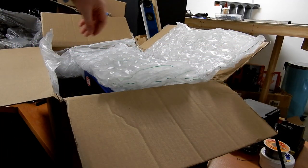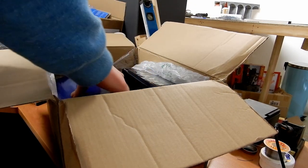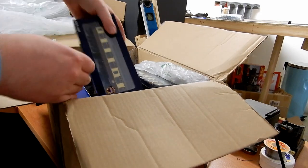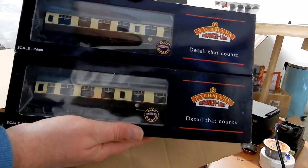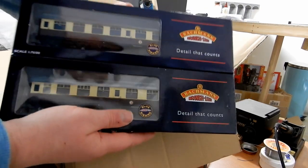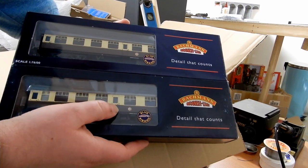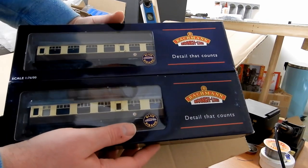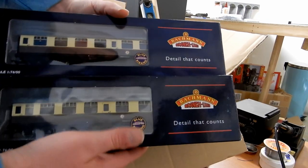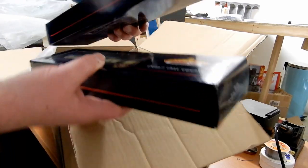The other thing in here is a nice selection of Bachmann coaches. These aren't brand new. These are second hand that I saw at Hattons' website. These were an absolute steal. Not only was the price very attractive, but these are in like new condition. I cannot find these chocolate and cream coaches anywhere at the moment. They're just not in supply. No one's selling them. So seeing these, in the condition they were and the price at Hattons, I swooped on them pretty much. So I've got quite a few of them.